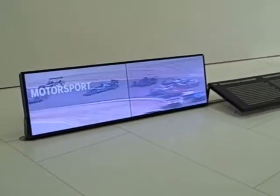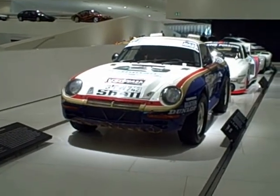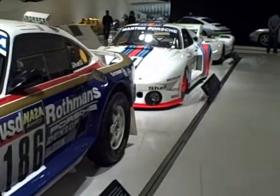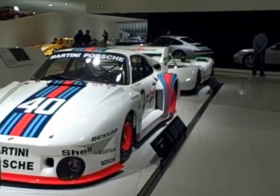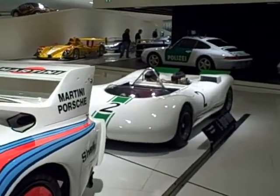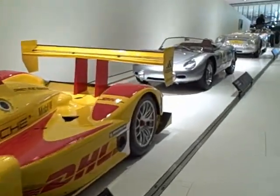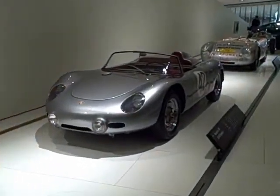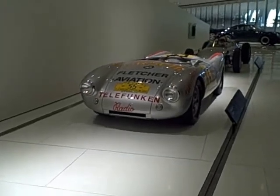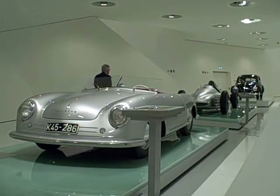One of my personal favorites is the Paris to Dakar winning 959, followed by other racing legends. A 993 Polizei car is just in the background. The recent highly winning RS Spyder led a display including the 917 Spider, and a famous 550.